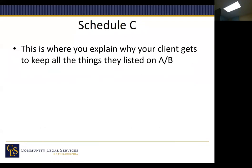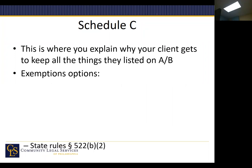Okay. So the next schedule is arguably one of the most important schedules that we prepare. Schedule C. This is where you tell the court why your client gets to keep their stuff. If you get Schedule C wrong, or if you forget to exempt something, the potential result is that your client has to give up that thing they forgot to exempt. So it's really important that you exempt. Your goal is to exempt absolutely every dollar. If you run out of exemptions, then you have to figure out how you deal with that problem, but you want to try and exempt everything possible.